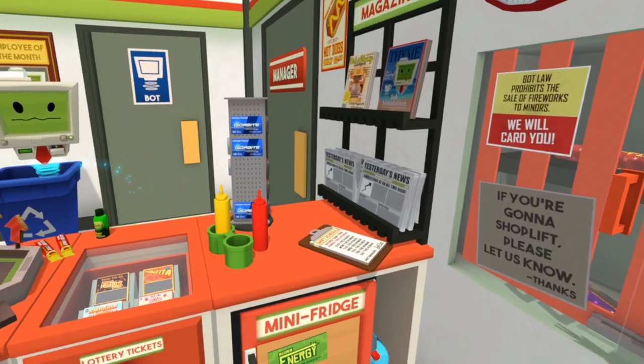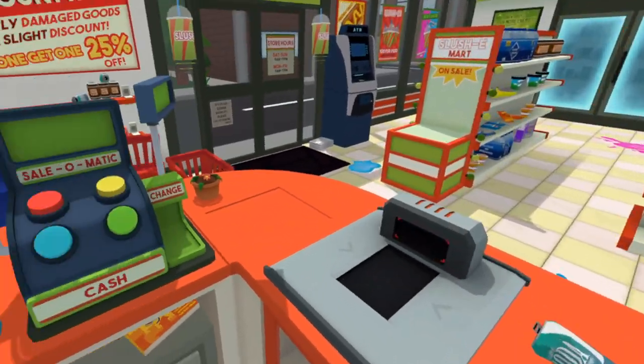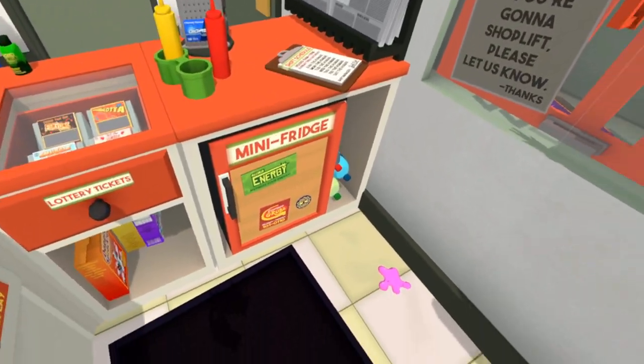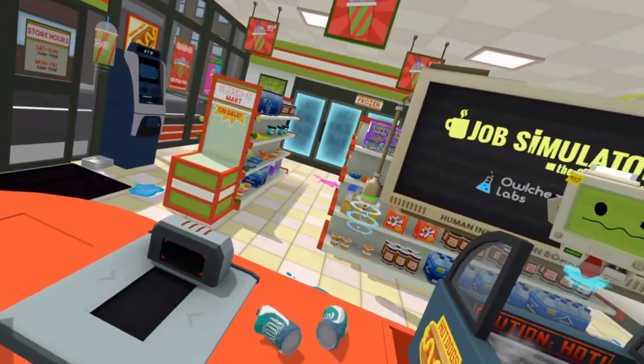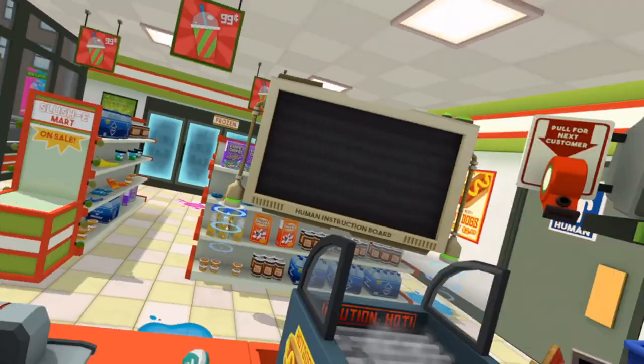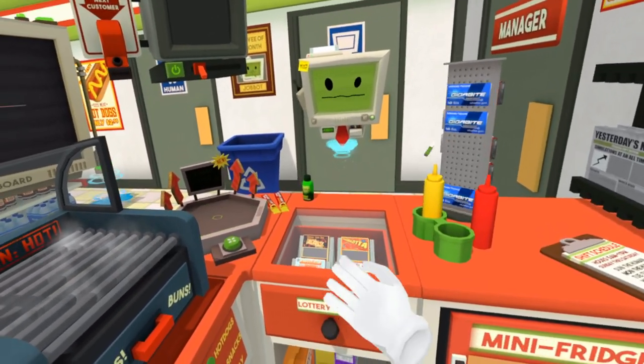Hello, human. Welcome. Hey, what's up? An accurate simulation of convenience store clerk. Yeah, I am a convenience store clerk. Take a look at this board for instructions. This is me. And grab a ticket when you're ready to get started. Alrighty then. Let's open up this shop. You can start by cleaning off your counter.